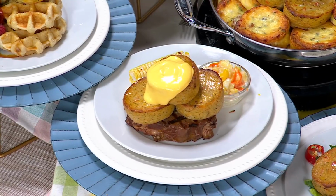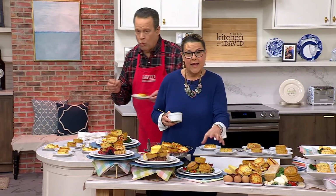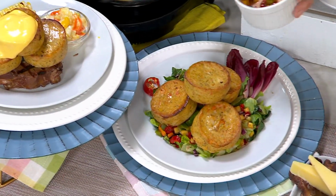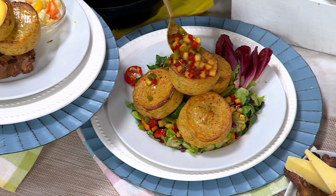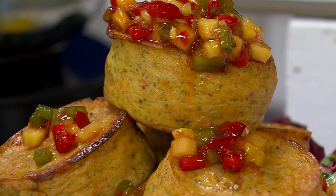So look at that beautiful plate, and it starts with the protein right here. If you want to keep it simple, come on right next door. I like just one because it's filling for me, on a really nice bed of mixed field greens with some vegetables. And then maybe you top this one off with a little bit of fresh fruit sauce. I think there's mango in here. Oh, I smell some jalapenos and some red peppers. Isn't that pretty?